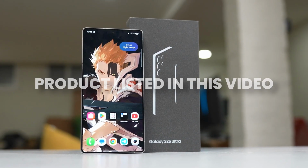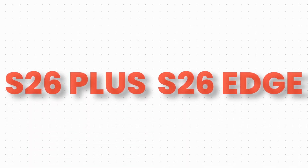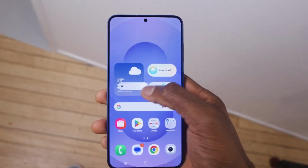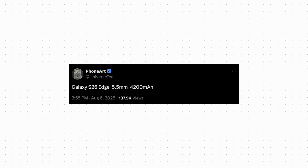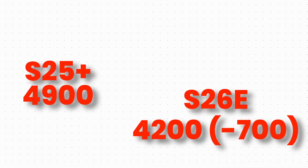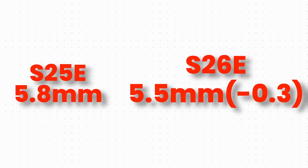Samsung is going to change the S lineup entirely. The S26 Plus is going to be replaced with the S26 Edge, and the S26 base model is going to be replaced with the S26 Pro. The S26 Edge battery size was out earlier, as according to Ice Universe, we are going to see a 4200 mAh battery in the S26 Edge. Way smaller compared to the S25 Plus, but bigger compared to the S25 Edge's 3900. Even it is getting thinner compared to the S25 Edge.